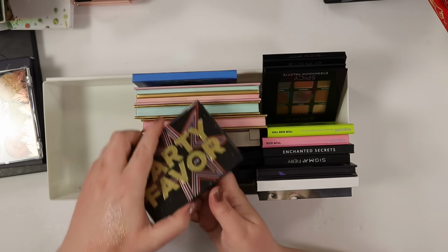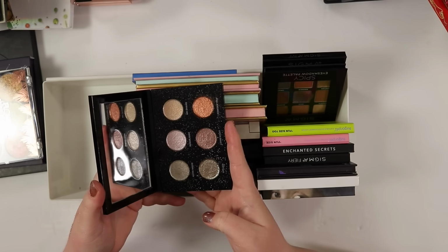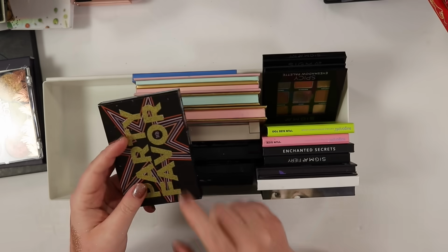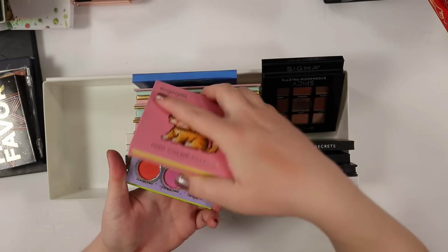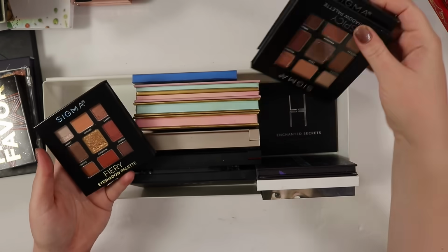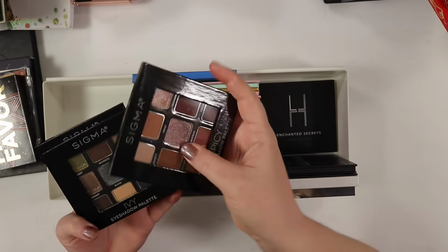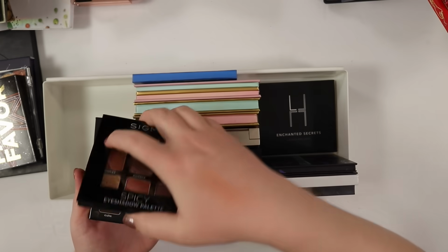Love my little Party Favor palette, like I really do. So good, the Moon Dust formula from Urban Decay. More of this, please. Love my Sugar Pill Fun Size. Keeping the 1 and the 2. Those are staying. I have some Sigma 9 pans, and I think I'm gonna keep all of these as well. Like, really nice little 9-pan neutral shadows.